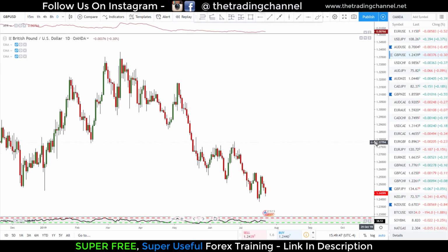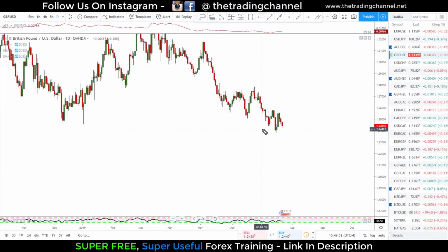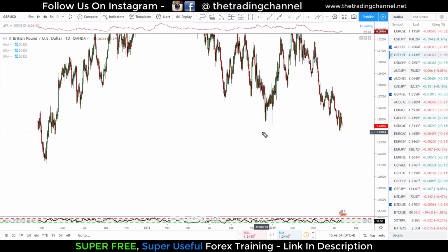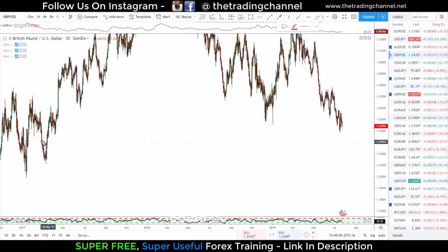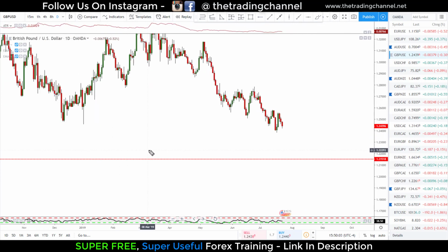Next up, we have the pound dollar. Pound dollar in a downtrend. We're expecting to see this market continue in that downward direction. And let's scroll out and see where to. The where to's of where we think this market could possibly go. The next stop looks to be somewhere around here. So we have a pretty long distance, pretty long ways to go. And what I'll be looking for out of the pound dollar is to see if this market can continue down.